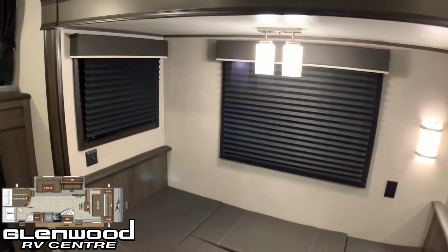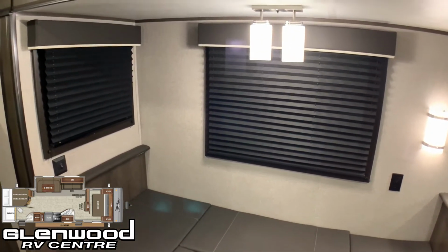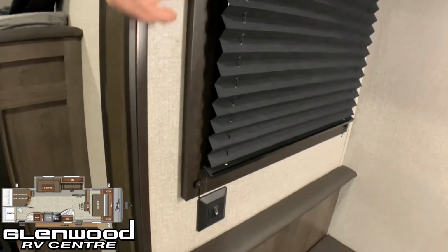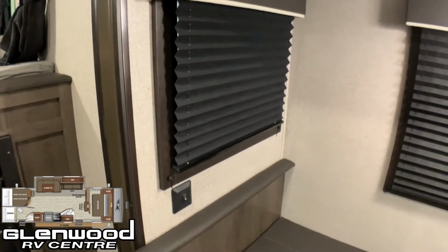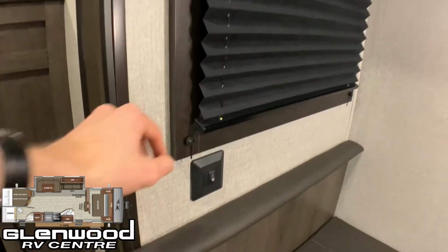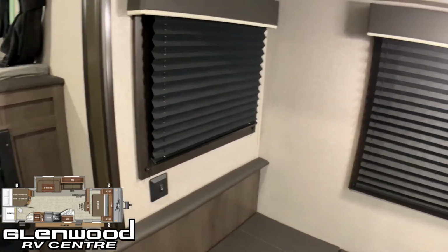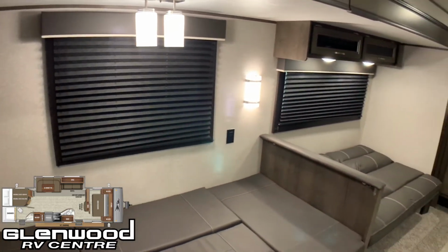We've pulled down the black pleated nightshades, so if you were sleeping here, you could have it quite dark. And what I do like to point out is that Jayco's gone and they framed out this part here, the trim of all their windows. It completes the look of the trailer, but then it also gives these blinds right here something to screw into instead of just into like a 1/4 inch panel board, which just makes the durability of these blinds that much greater.